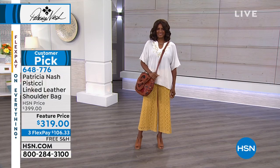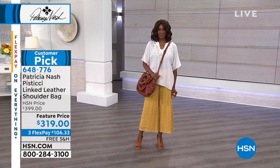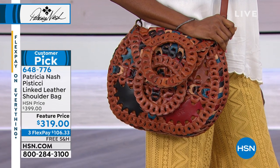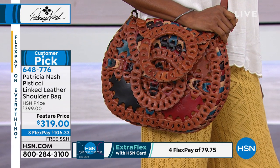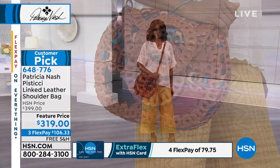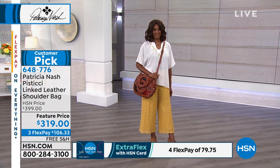In terms of size, 16 in length, 2.5 in width, 14 and a half height, 4.5 handle drop with a 21 to 25 inch crossbody that is removable if you would like. As you're ordering, and I know this is a bag we don't have a ton of, we never do, and it's not always in stock. I will say that.